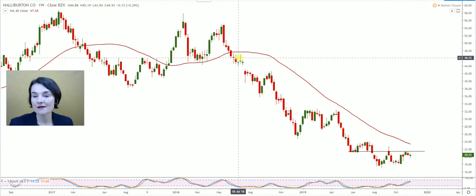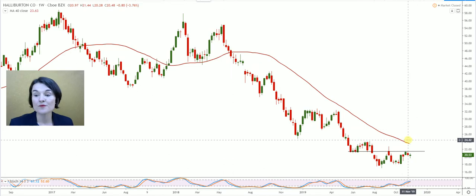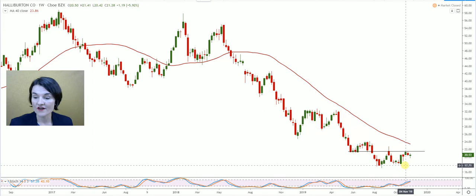The last time Halliburton kept the 40-week moving average support was in the week of the 4th of June 2018. So it will be a big test. That 40-week moving average is waiting at $23.35. If the share can change that level into a support, it will be seen as positive. When will I start to worry about the share? When it changes $17.71 into a resistance again.